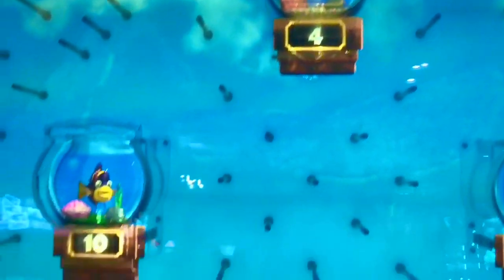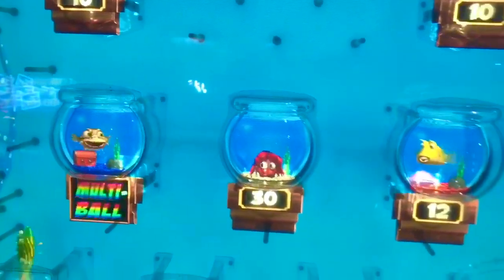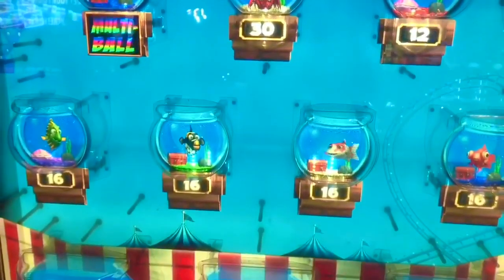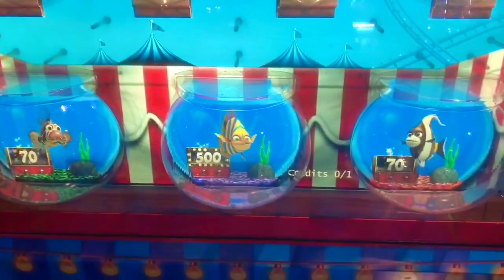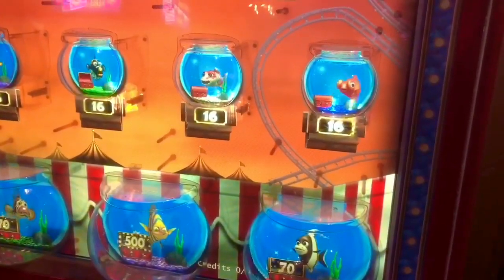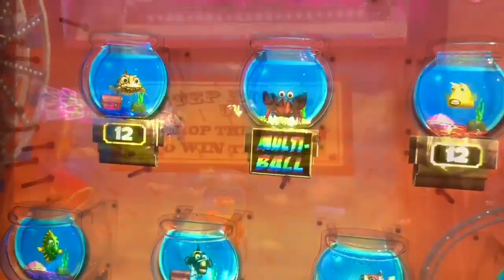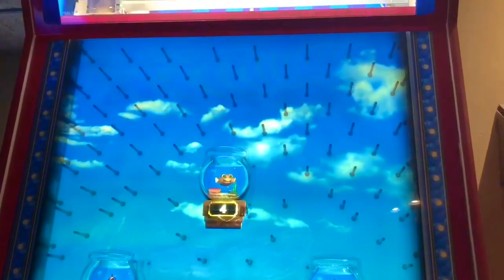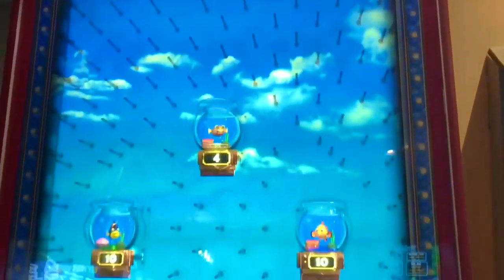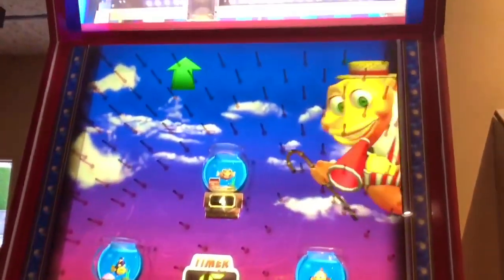We couldn't resist this colorful, fun-looking game called Fishbowl Frenzy. You drop a ball into a fishbowl. They're each worth different amounts of tickets, the biggest one being 500 tickets. Each bowl has a different fish or crab inside of it. Step right up and drop the bowl. Win! Let's get started.